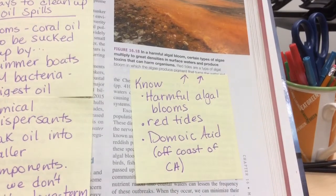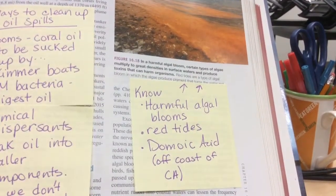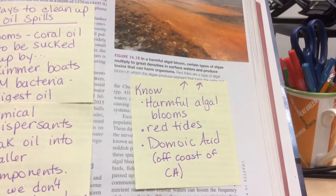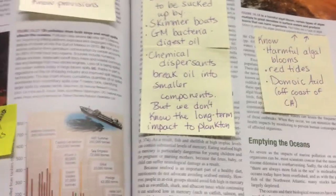Another type of toxin is domoic acid. It's not from a red tide, but it's from another plankton bloom. It affects the seals and sea lions off the coast of California, and that's from the plankton bloom.